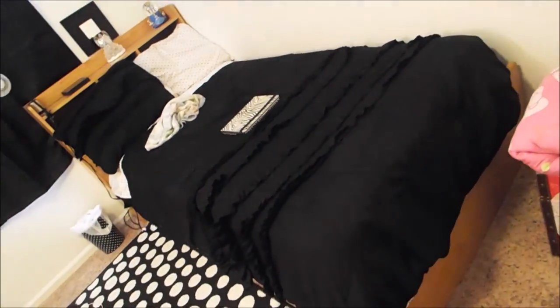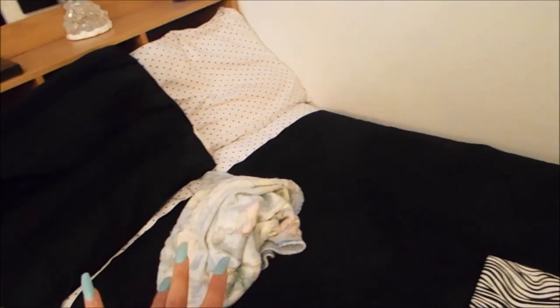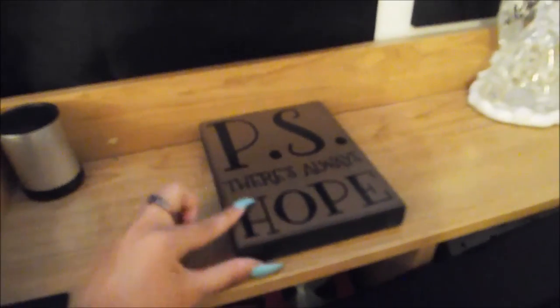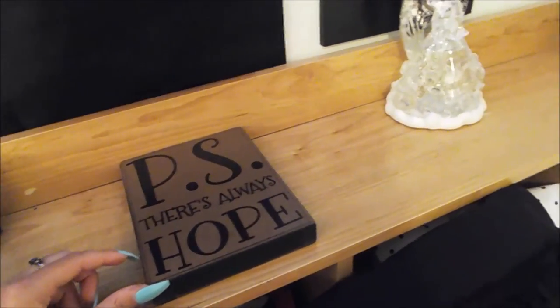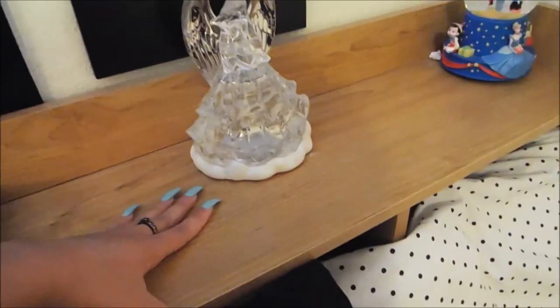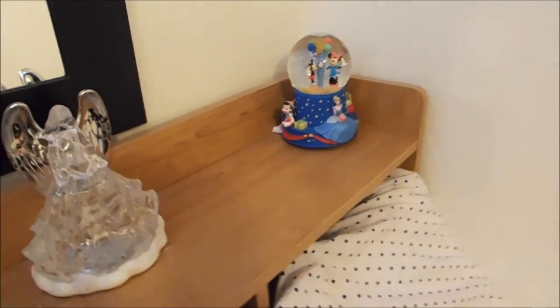I think it's super duper comfy. I got a new mattress, so it's really comfortable. I just have my tablet right there, and then I have my blanket that I have to sleep with every night. And then right over here, I just have little mirrors for cute decoration. I don't really ever look in them. And then right here, I have my speaker for my Bluetooth. Then I have this quote right here that says, P.S. There's always hope, because I think it's a really good quote. And then I have an angel right here, which lights up, and it's super duper pretty, but I think it's broken right now, so yeah. And I have that from when I went to Disneyland, which is super cute.